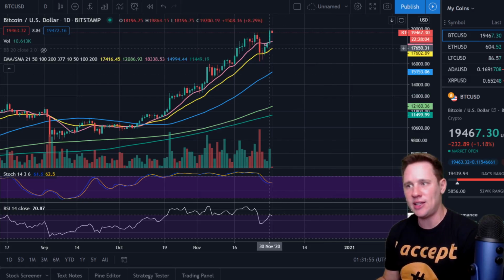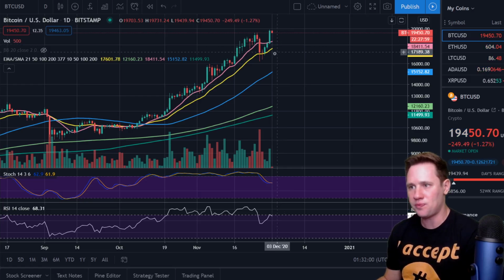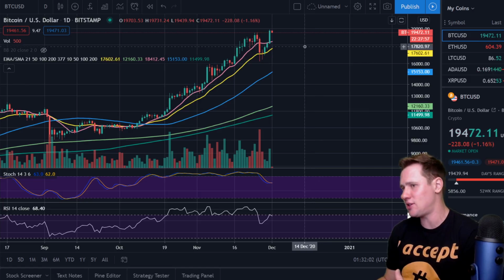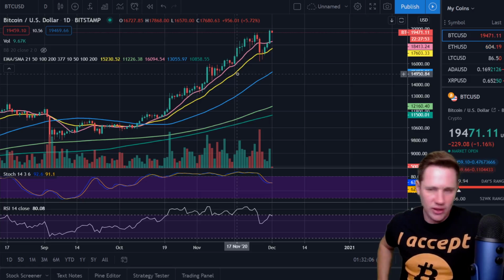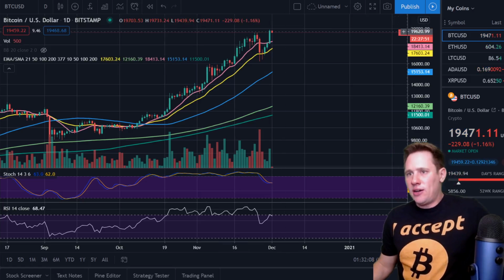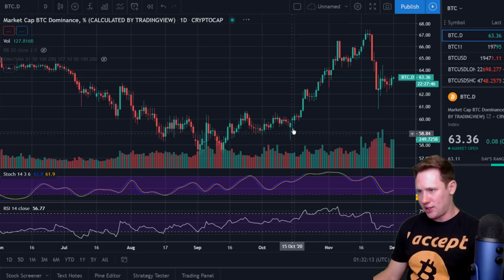It could come down and test lower on the daily. Bitcoin could come down to 18,400. Retest that pink 10 simple. The yellow 21, 17,600. So we'll have to see what happens with Bitcoin. Bitcoin's pretty much leading the way. Finally, let's just look at the Bitcoin dominance. Check out what's happening there.